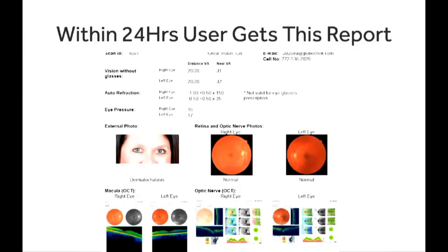So within 24 hours, this is the report the patient's going to receive. They're going to get their distance and near vision. They're going to get an autorefraction, eye pressure, external photograph, optic nerve and macular photographs, and OCTs.